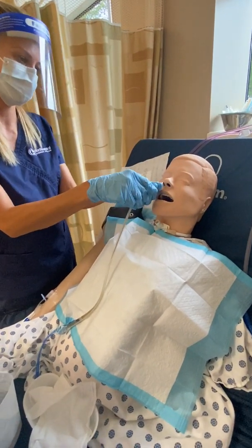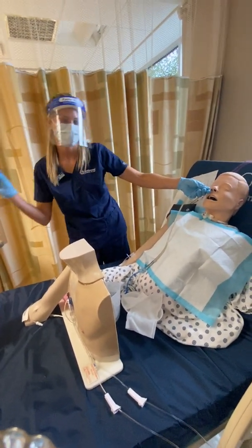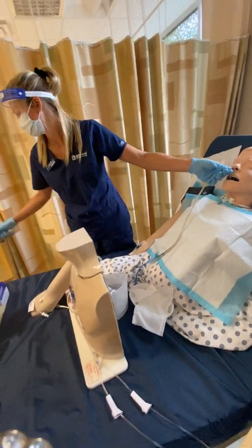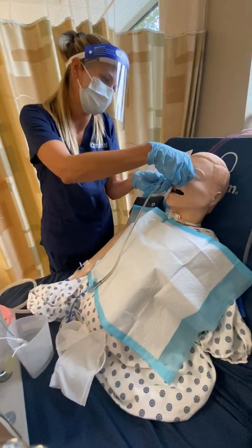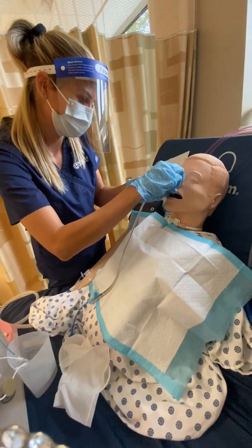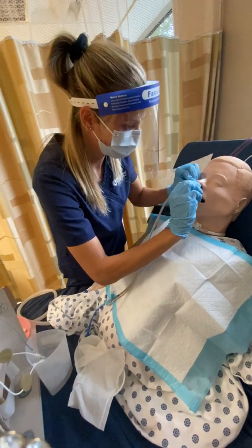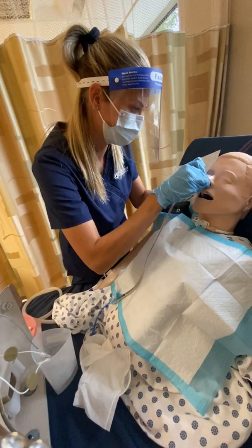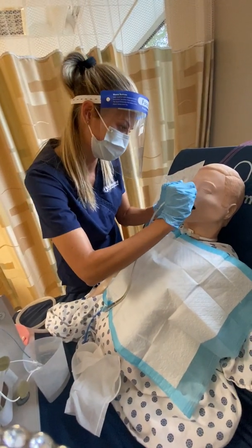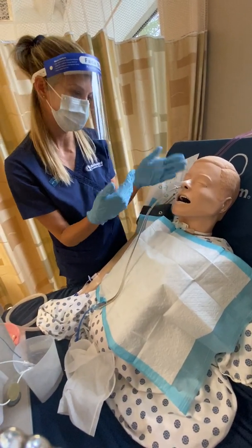Okay, so now that I have this up to the line, I'm going to get some skin prep, and then I would skin prep her nose up, and then use the tape. And then go around the tube and secure it so that it is taped up really good so that it doesn't move. Okay, this tape's not very sticky, but you would definitely want to make sure that it was taped up good so that it would stay in the same spot.